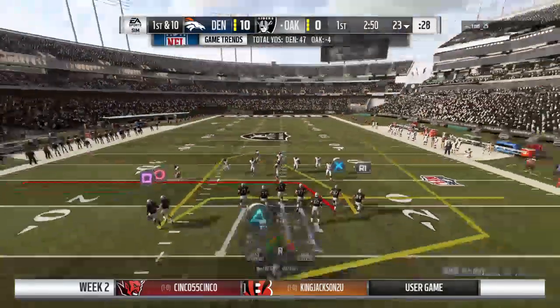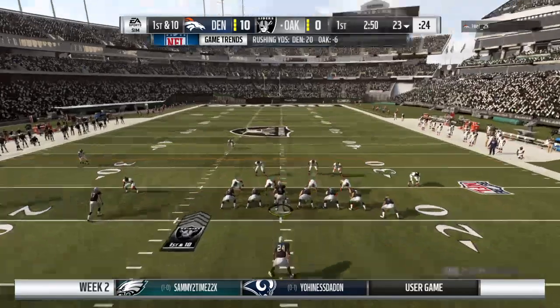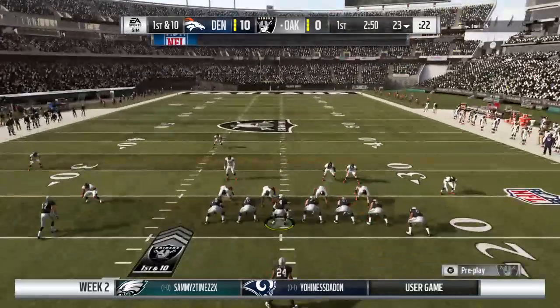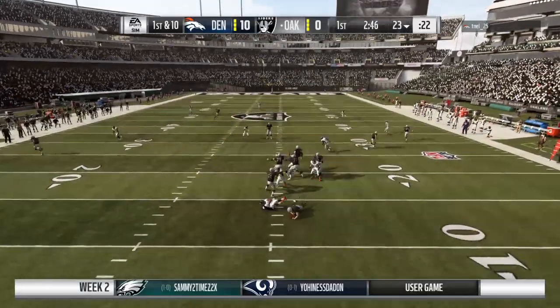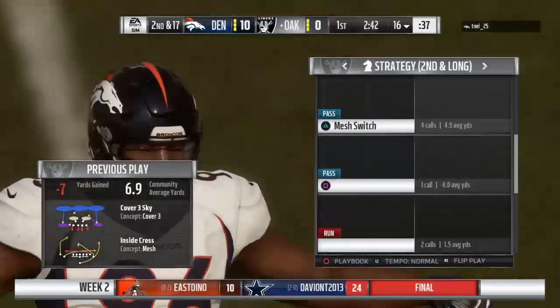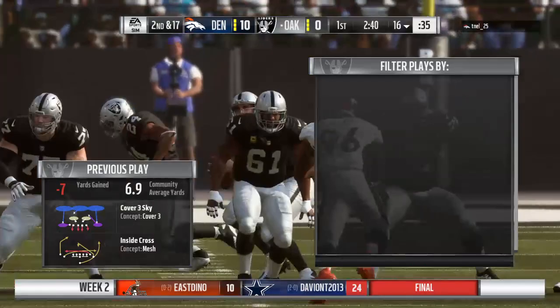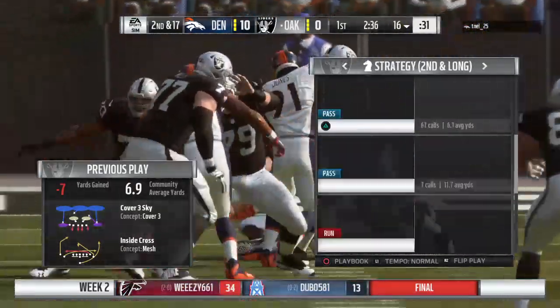Carr and the Raiders come up 1st and 10 at their own 23. Now Carr to try again after the pick 6. Nowhere to escape, and he goes down. I spent a lot of extra time preparing for this game, watching this offensive line, because they gave up 5 sacks last week in their loss. They just gave up another one now.